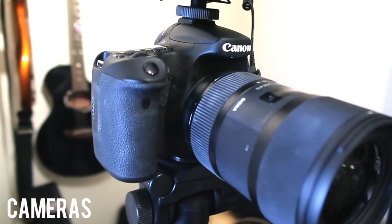At the moment, I'm using the Canon 70D. The main reason that I got this camera is basically because it can do slow-mo, which my old one couldn't do. And also I had the option of using some really nice Sigma lenses. So I decided to go for this one, and I'm really, really happy with it because the depth of field is really nice. I get that really nice blurry background effect that I didn't quite get with my last one. And yeah, I'm really happy with it.